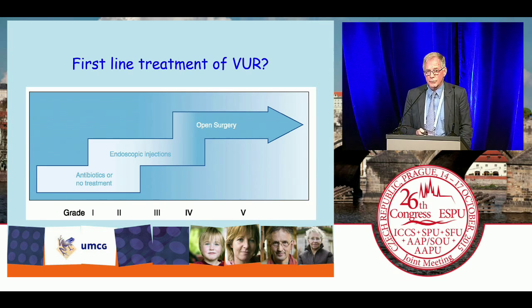This is a slide from a couple of years ago where the lower grades of reflux all had antibiotic or no treatment first, endoscopic treatment as second line, and open surgery as third line.